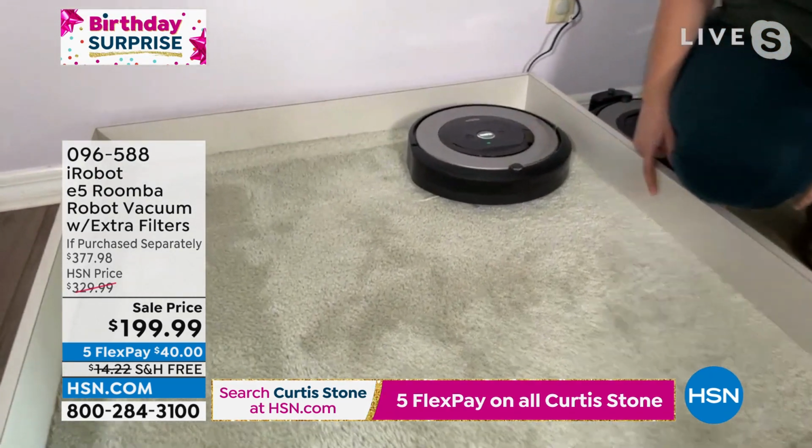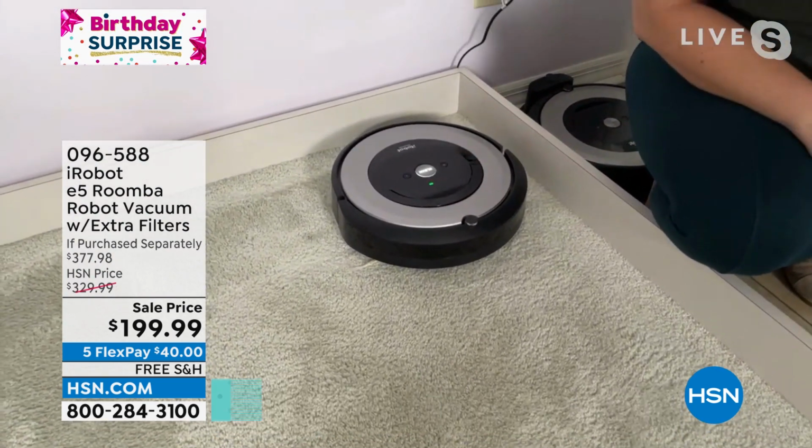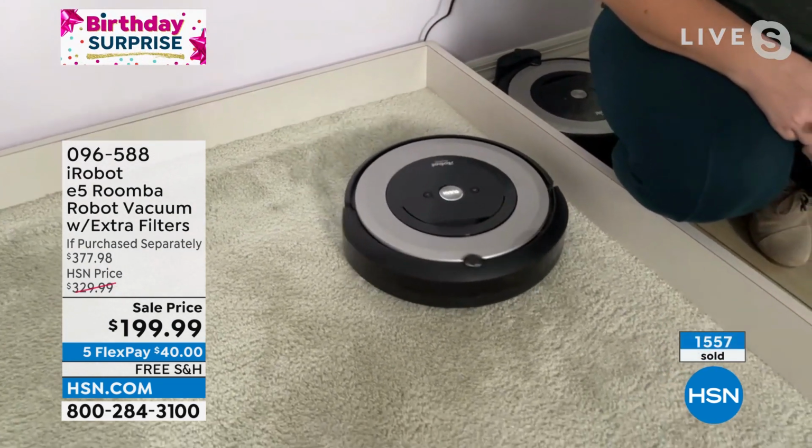All you're going to do right now to clean your house, to vacuum your house, is wake it up with the one button, the big clean button that lights up whenever you touch it, and then touch it again to have it go on its mission.